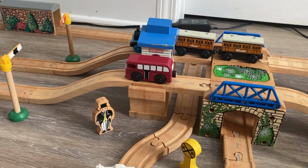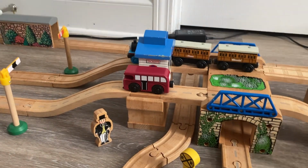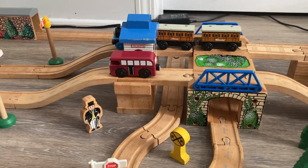And another one of my favorite things is that you can recreate quite a lot of moments just from the episode itself.